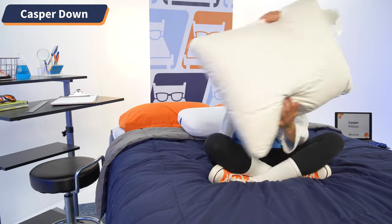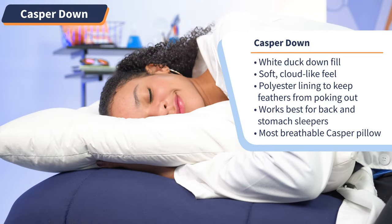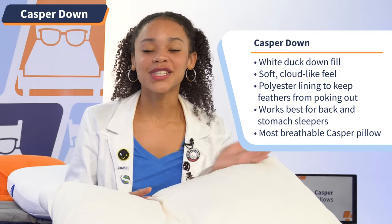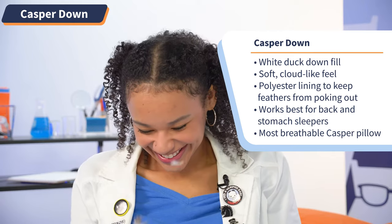Up next is the light, airy, luxury Casper Down pillow. This pillow has a similar feel to the Casper Original pillow, cloud-like, like you're sleeping up there with the birds and the planes and the lost balloons. It also has a polyester lining to keep the feathers from making an appearance in the middle of the night and poking you in the face.